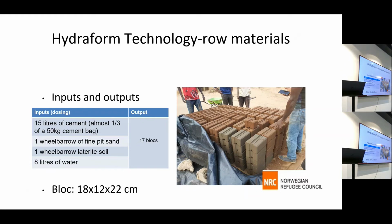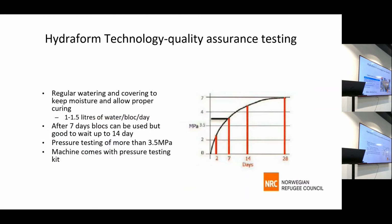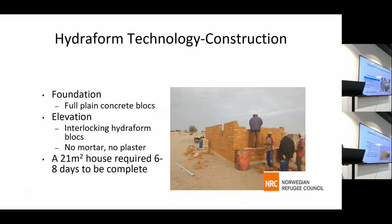Yeah, I think I didn't put it in for the houses that we built. In our case, there were 2 chambers, one sitting room and 1 chamber. They are the rooms. They are houses of 3 meters by 7. So for those houses, we used 1,800 blocks for one house, to complete one house.